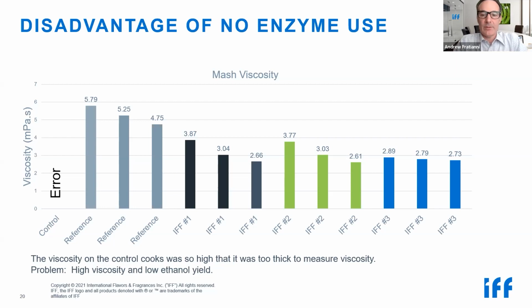Finally, this is just an interesting note at the end. This is a different way to look at the viscosity from the very first slide and the last slide I just showed you. We always run a control in these trials with no enzyme. We want to make sure that things are working the way they should. And it's an error here because the mash was so thick, we could not get a sample and we could not analyze it for viscosity. That's how thick it was. And so you can think about that on a production scale. If you're not using enzymes, you're really going to have a lot of trouble with viscosity.